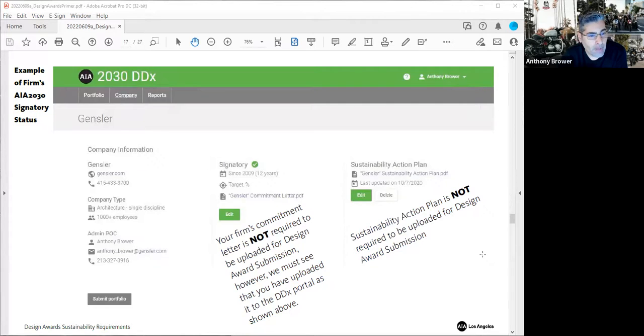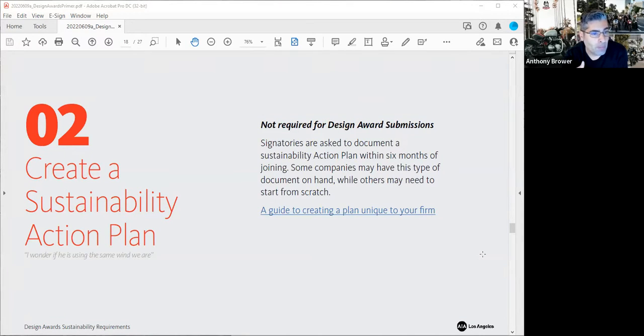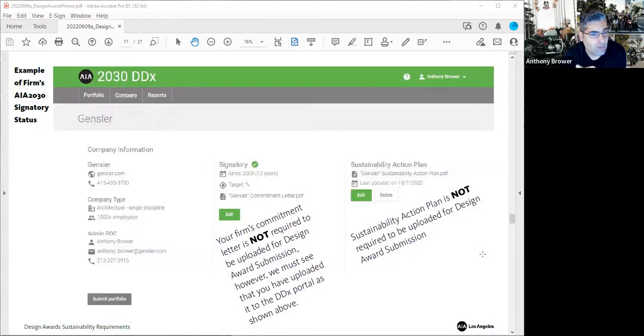Now, the sustainability action plan: if you are new to the 2030 commitment and you're just now going to register this year, once you become a signatory, the expectation is you're going to create an action plan within 6 months of becoming a signatory. So you are not required to upload or show proof of a developed action plan. That is not required. I'm including this link here just for your information so that you can start thinking about what that action plan for your firm is. We do not need that action plan, nor does it need to be shown or uploaded on this previous snapshot.